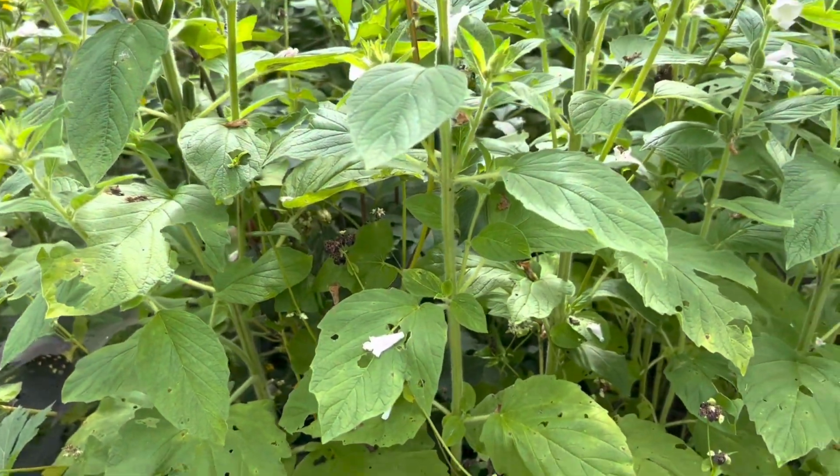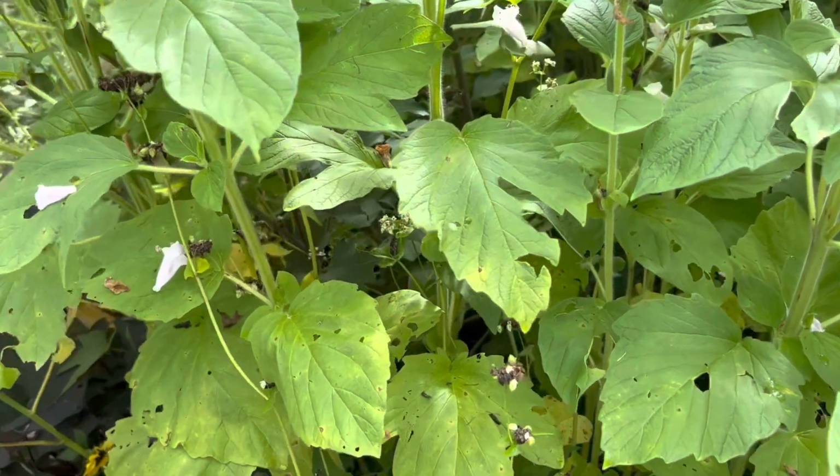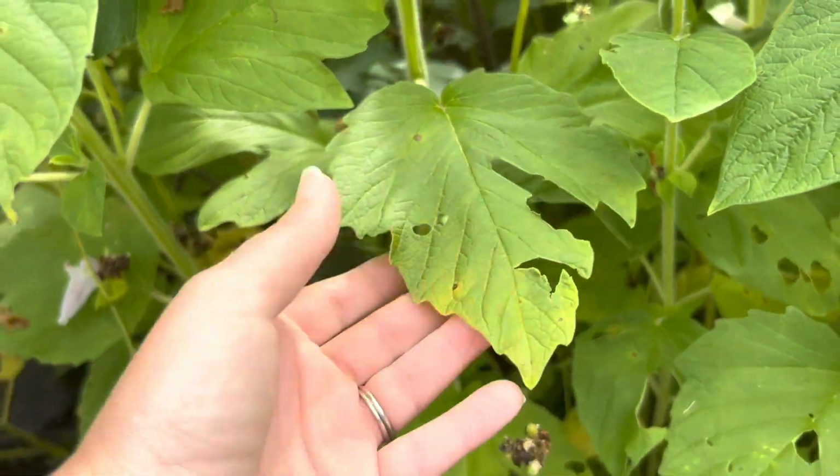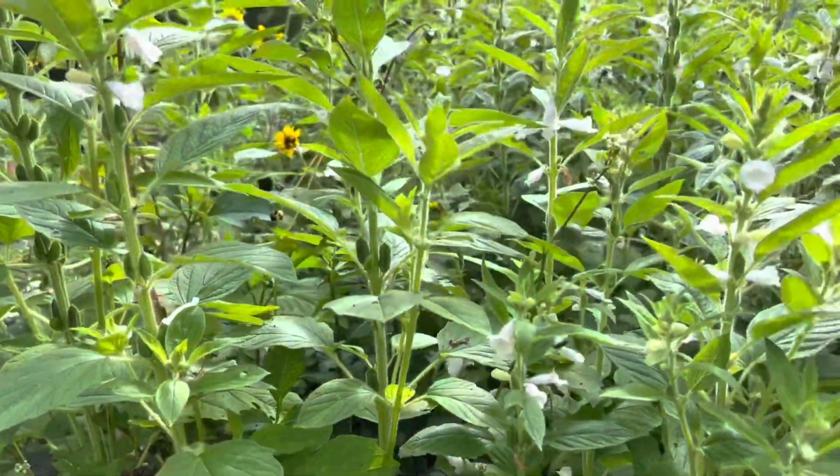So you might be asking, what is eating the leaves? And to be honest, I don't totally know. I think it's probably grasshoppers. I don't care about foliage that gets nibbled on. That just means my garden is happy and healthy.